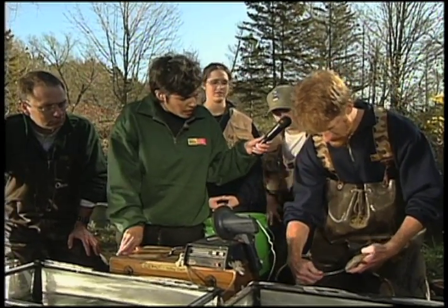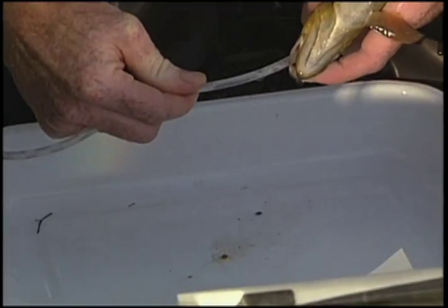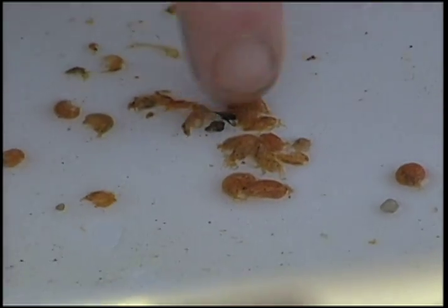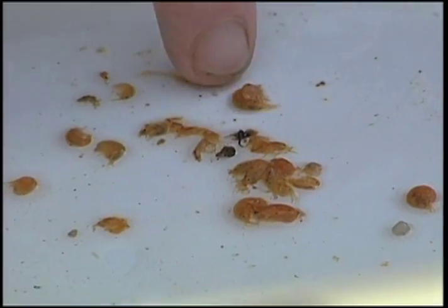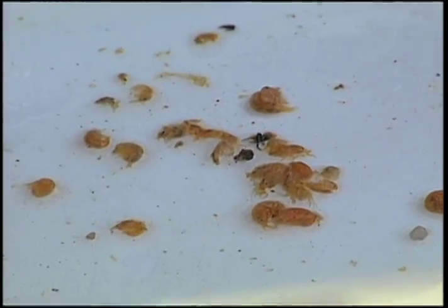That's right. So I'm going to slowly pump some water into its stomach, and you can see items already coming out. Oh, wow. Okay, some people might think this is gross, but this is science. Got to see what the fish is eating. This fish has been eating a lot of amphipods, or scuds, as they're commonly called. They're almost like little tiny shrimp, and they're one of the main diet items of fish in this stream.